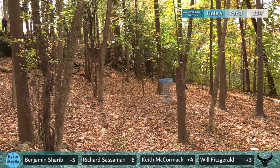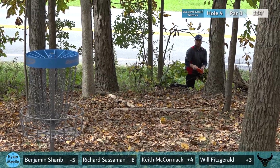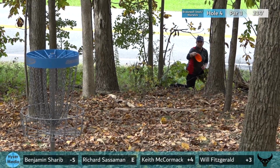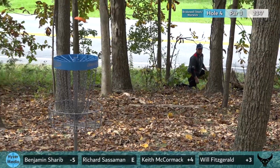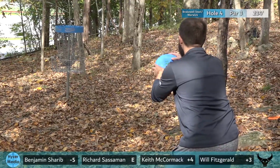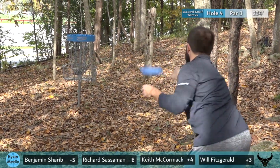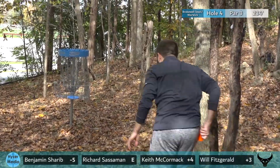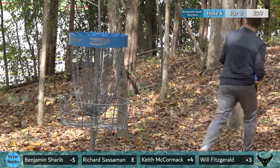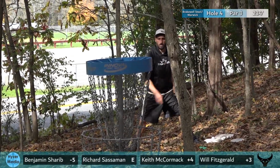Oh. Got a chain. Just a few more chains, and that would have been a nice birdie for Ben. He had to look at it. It was pretty far, but not able to knock that one down. Another good par save from Will after not the cleanest tee shot, but he's able to hang in there.